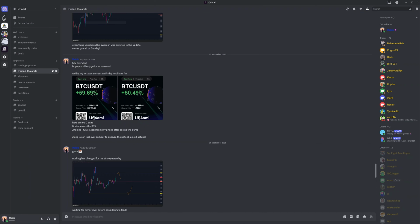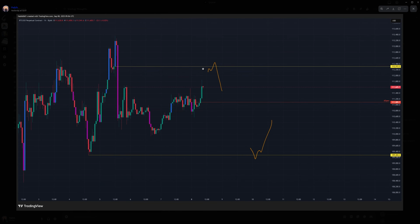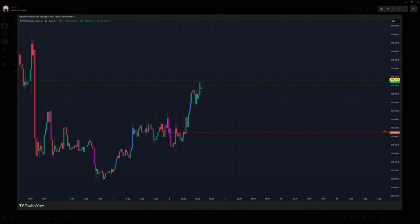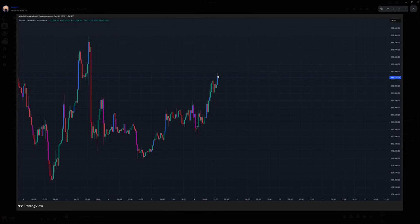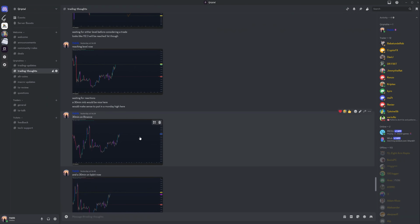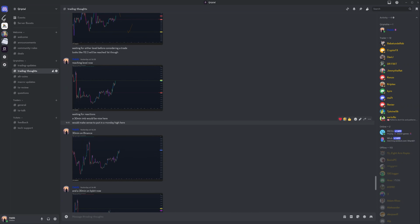And personally, again, what did I do? I was looking for that short, okay? I was simply waiting for either the resistance or the support to open a long or a short. We did reach that resistance first. I was waiting for the imbalances. We had the first imbalance on Binance, which is when I opened my short position, and it did make sense in my opinion to form the Monday high right there.